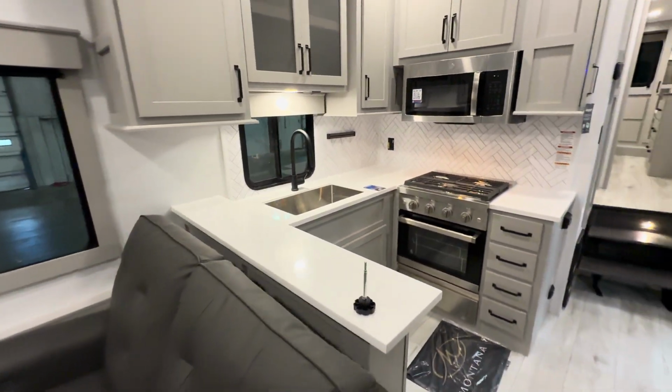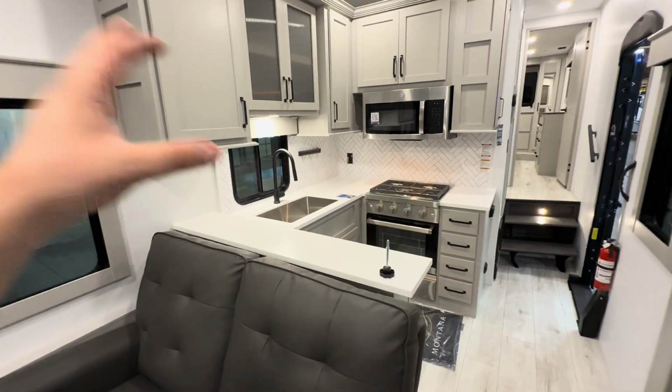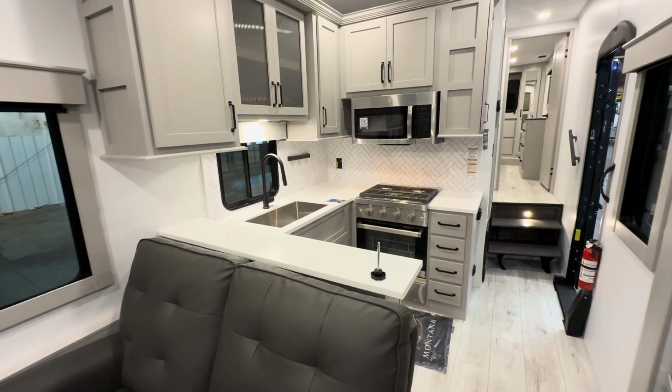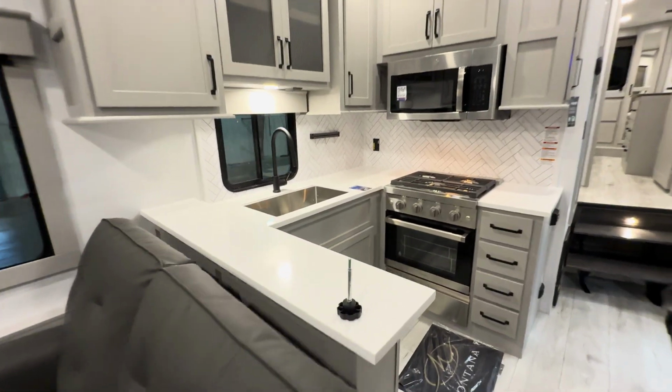My favorite setup for a kitchen is always these little horseshoe ones. I just think they're super functional. Maybe drop a comment and let me know what you think there. Sometimes I get complaints. Sometimes people love it. Maybe it's just like a personal taste thing, I guess.